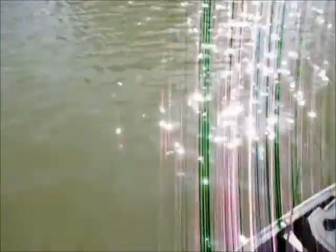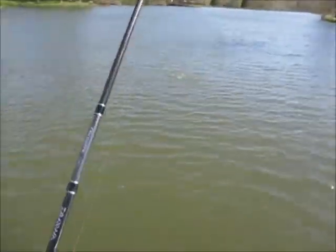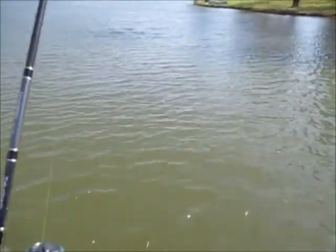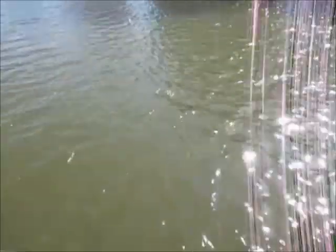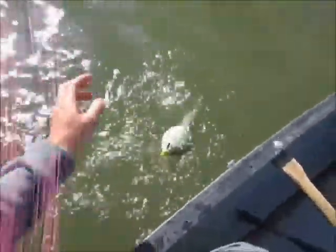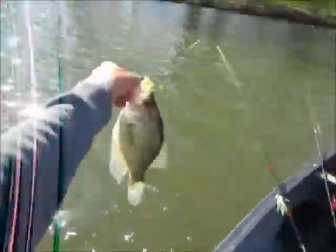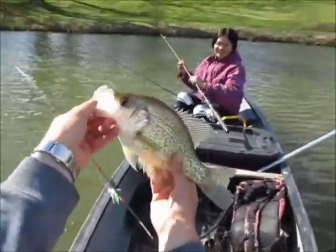Size of my jig head, 1/8 ounce, chartreuse. Oh man, this is a pig. This is bigger than what we've been getting. Oh my gosh, it's a crappie too. It's big, real big. Oh man, look at that hoss. You're gonna have to take a picture with my phone on this one. Oh my gosh. Oh, whoa. Oh, he's a 12 easily.